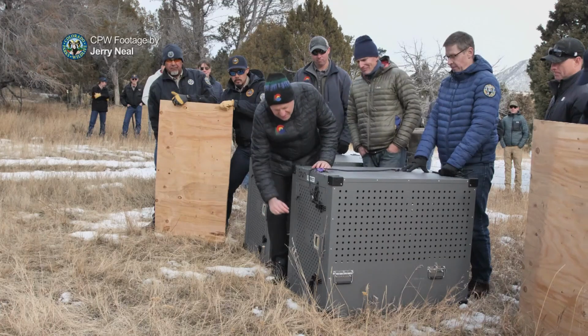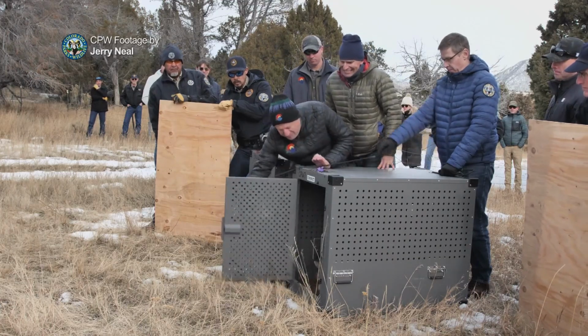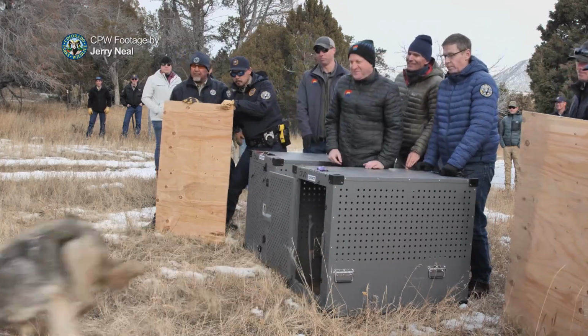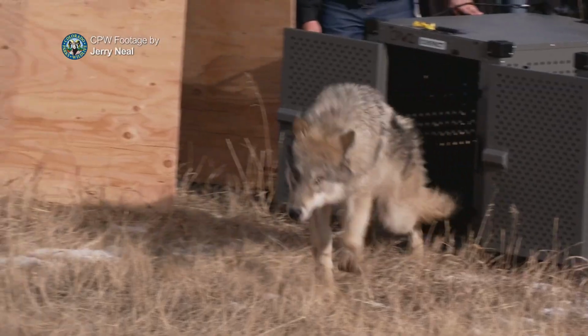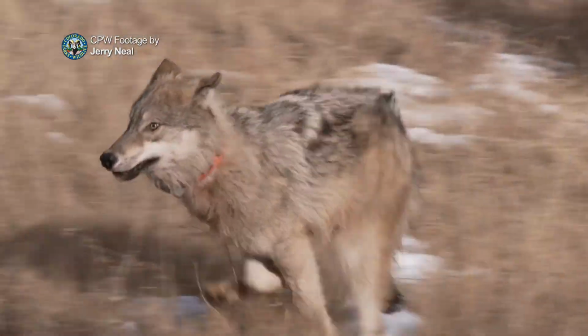Federal wildlife workers say one of the 10 wolves reintroduced to Colorado is dead. U.S. Fish and Wildlife Services says they found out about a dead gray wolf in Larimer County last Thursday. They say the wolf appears to have died from what they're describing as natural causes. A necropsy will determine the official cause of death.